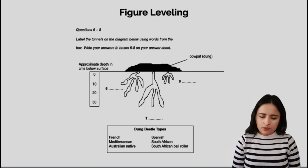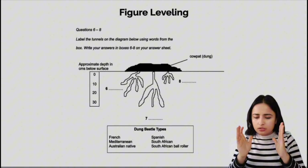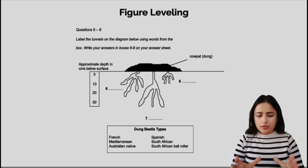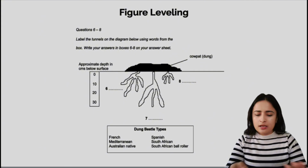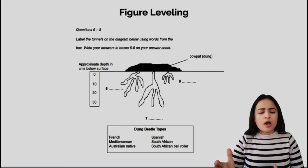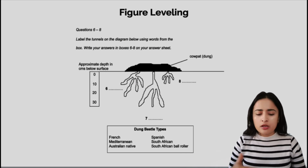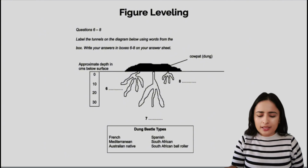Figure labeling. Kind of hard, kind of easy as well. Find the certain portion of the passage in which this description is given. Read that passage 1 or 2, 3 times. You won't get it the first time, I am 100% sure of that. Read it multiple times and you will get the answer.